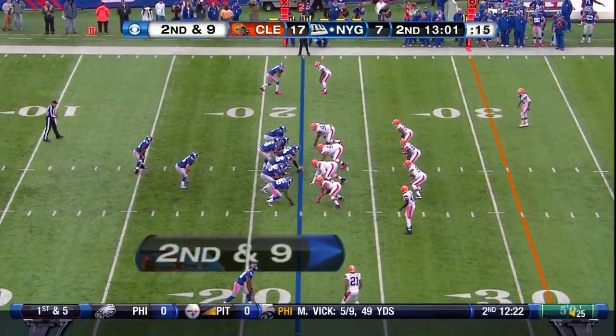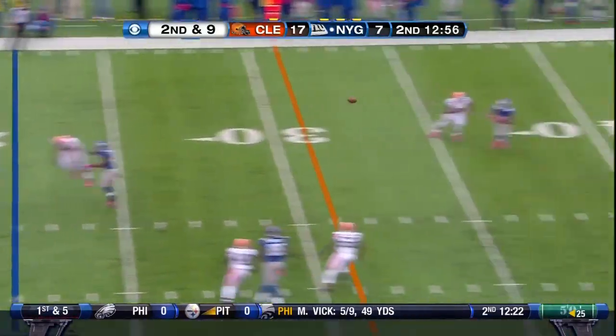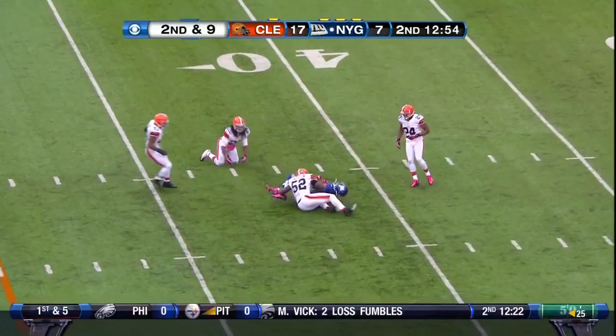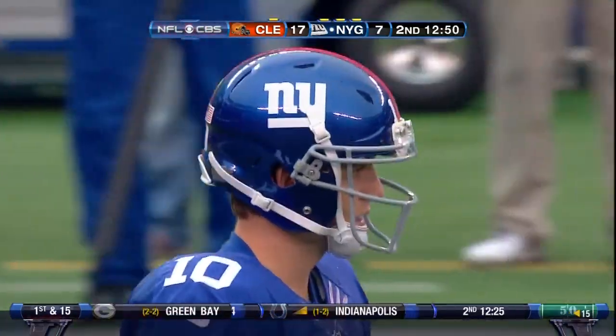A 1-yard gain on 2nd and 9. Manning with time, throwing over the middle, and that's complete to number 87, Domenik Hixon, and a first down at about the 38-yard line.